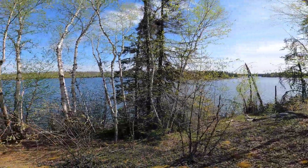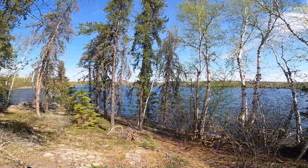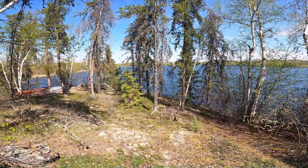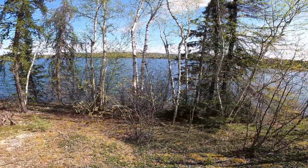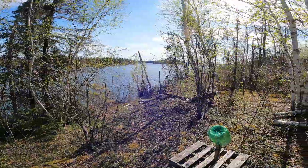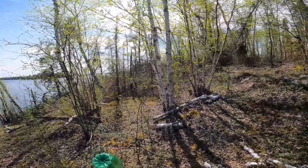But yeah, look at how beautiful it is up here. It's little wonder a guy wants to come here all the time. And hopefully the wind dies, we'll go and do ourselves a little walleye fishing. Let's check it out.